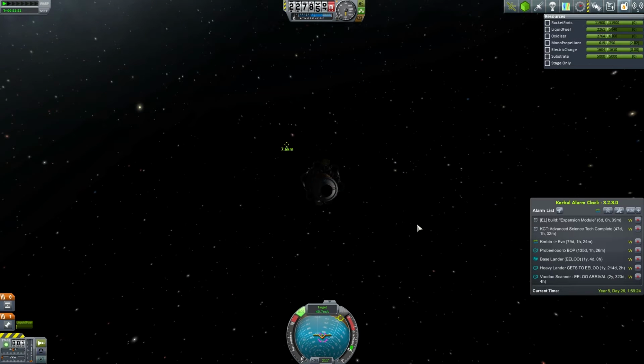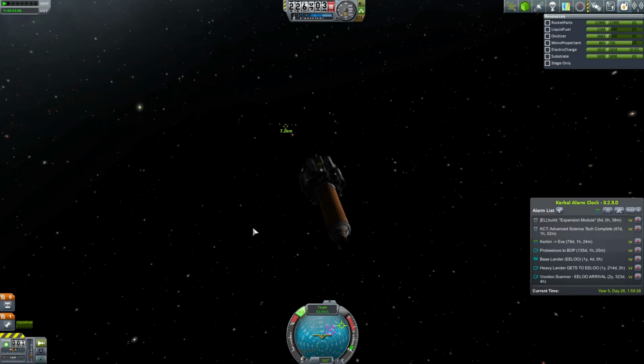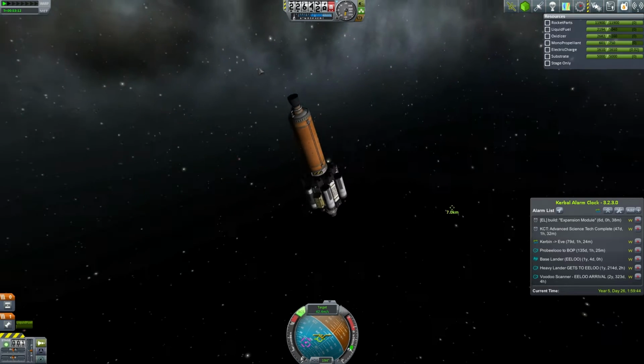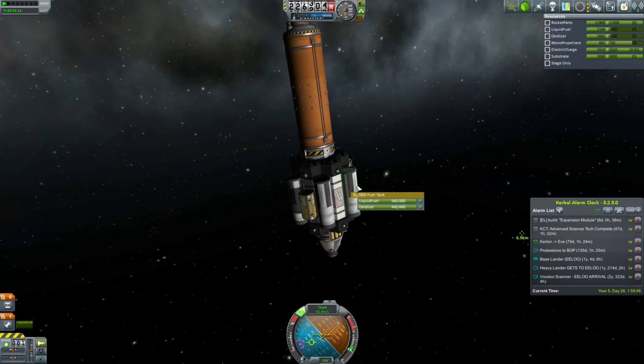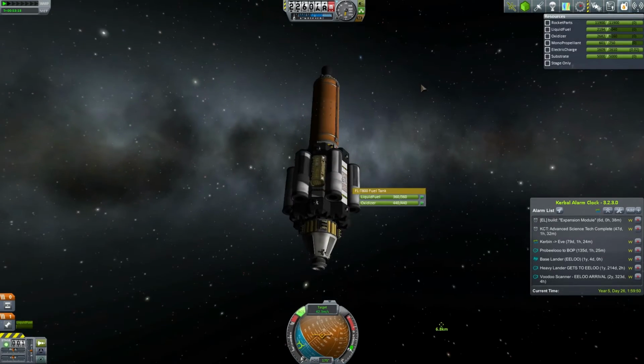So which way are we drifting? We're drifting quite a bit. So I want to gas it in this direction. Alright, we're almost out of gas now. May want to save... Oh wait, we're not quite out of gas. I can transfer a bit from these tanks, but I don't really want to.